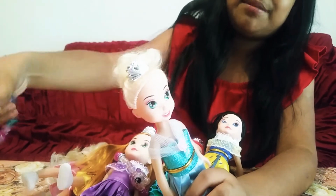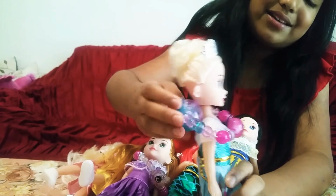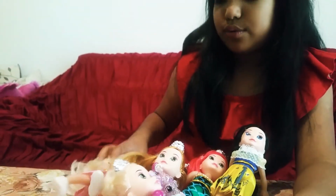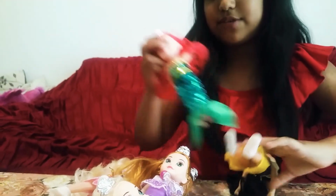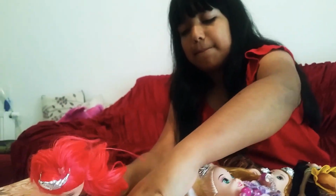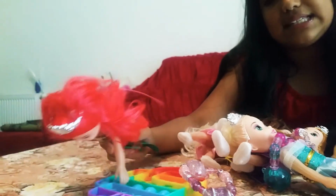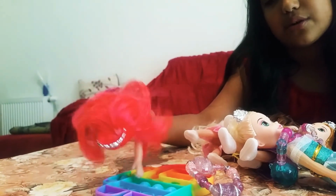Yeah, it could actually be a crown actually. Ah, look how cute it is. I love it. I'm gonna play with the Among Us puppet. Let's play with it. Oh, I like these two colors here. They're really pretty. Yeah, pop it.